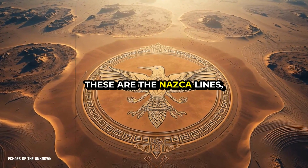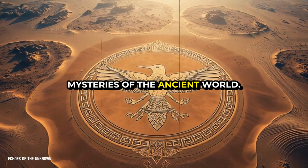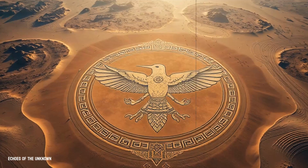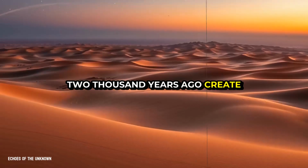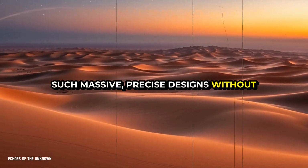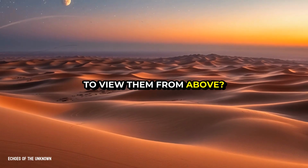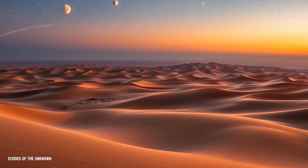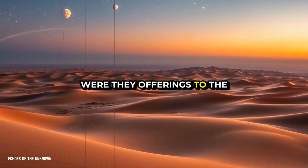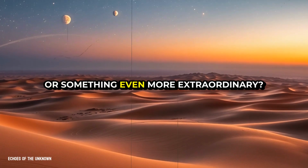These are the Nazca Lines, one of the most confounding mysteries of the ancient world. How did a civilization over 2,000 years ago create such massive, precise designs without modern tools, or the ability to view them from above? And more intriguingly, why? Were they offerings to the gods, markers of celestial events, or something even more extraordinary?